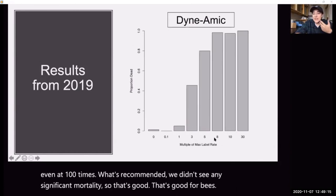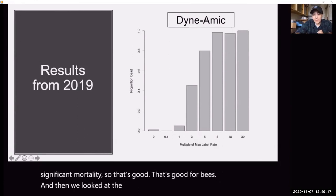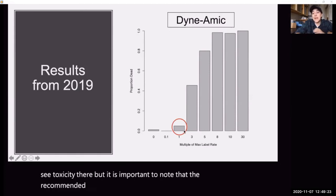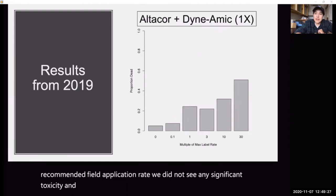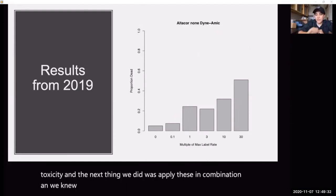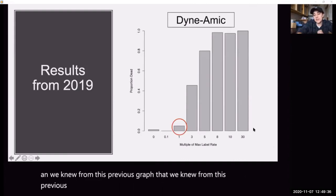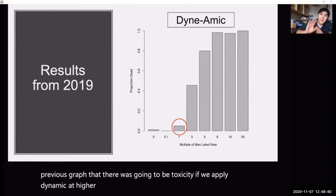And then we looked at the adjuvant Dynamic by itself, and we did see toxicity there. But it is important to note that at the recommended field application rate, we did not see any significant toxicity. The next thing we did was apply these in combination. And we knew from this previous graph that there was going to be toxicity if we applied Dynamic at higher concentrations. So we kept Dynamic fixed at the 1x concentration.